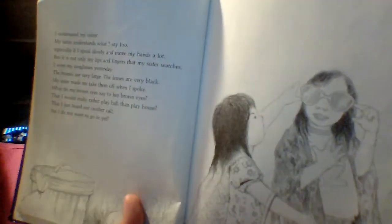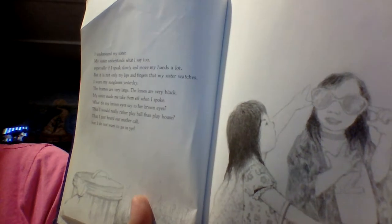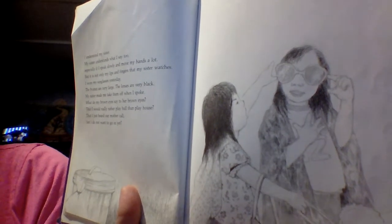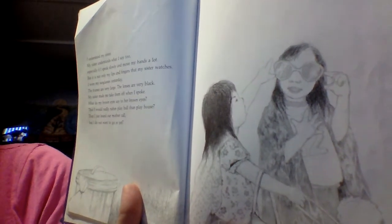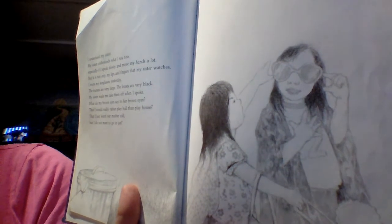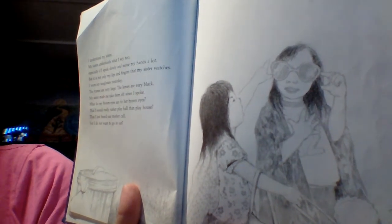I understand my sister. My sister understands what I say too, especially if I speak slowly and move my hands a lot. But it is not only my lips and fingers that my sister watches. I wore my sunglasses today. The frames are very large and the lenses are very black. My sister made me take them off when I spoke.